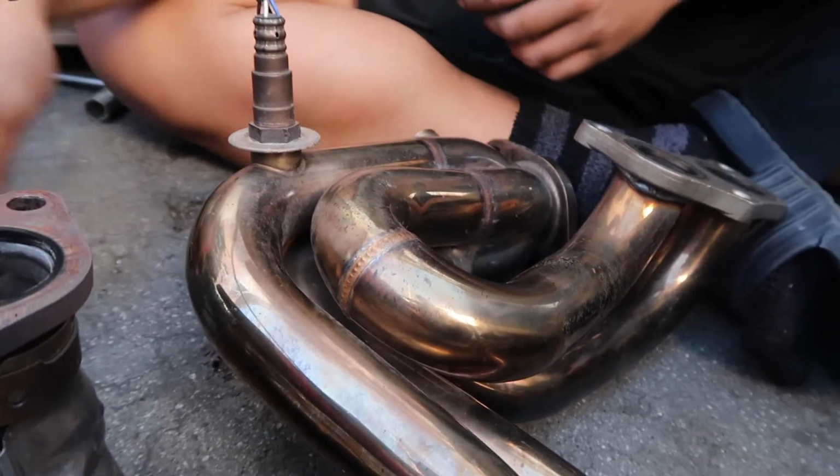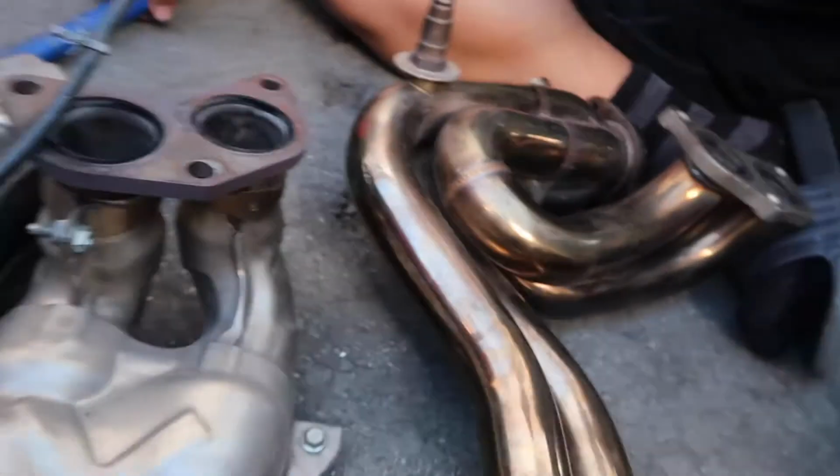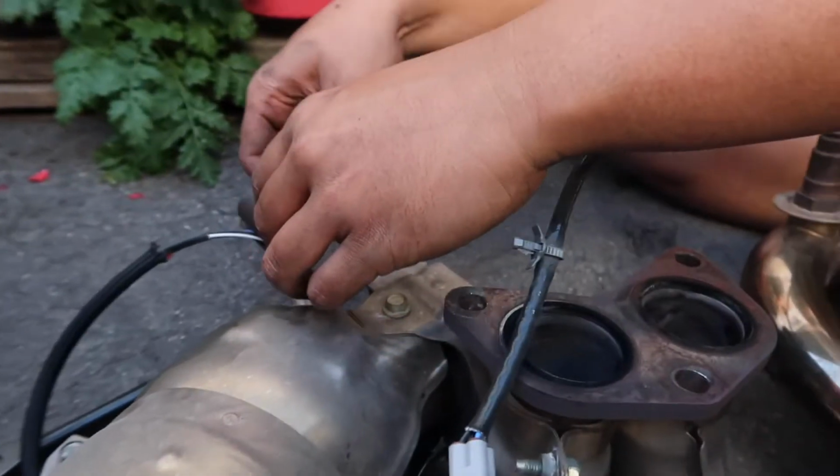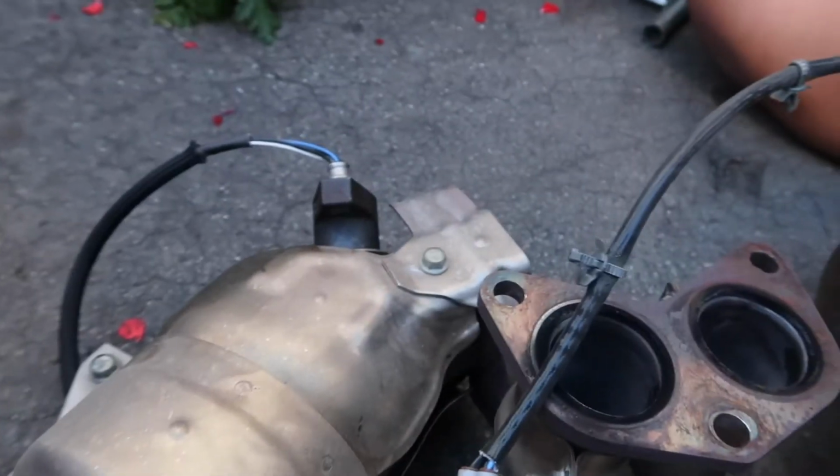There we go. So we're gonna give it a good snug. Let's take those off first. Let's take this bad boy off first.